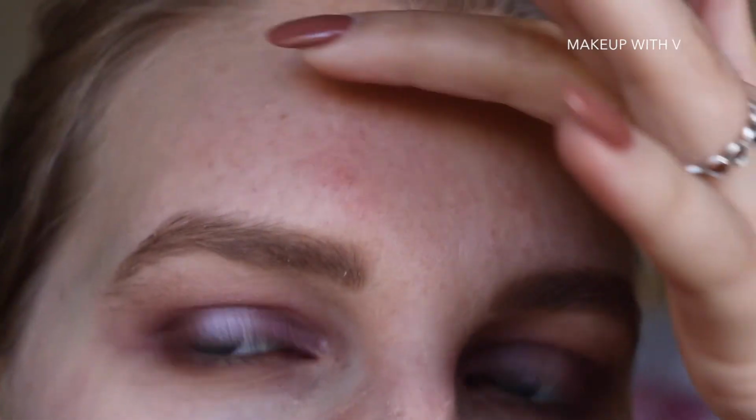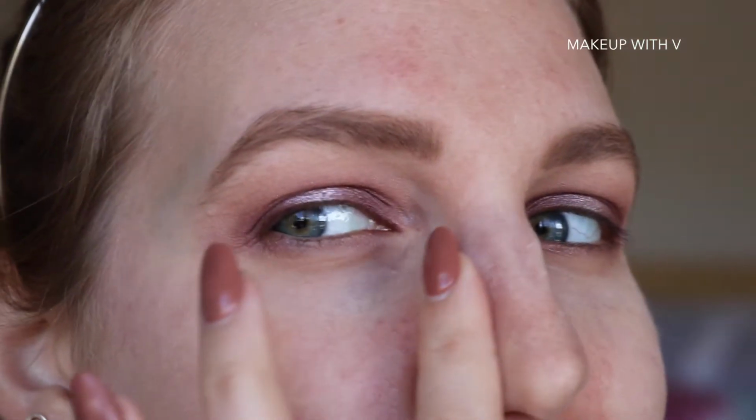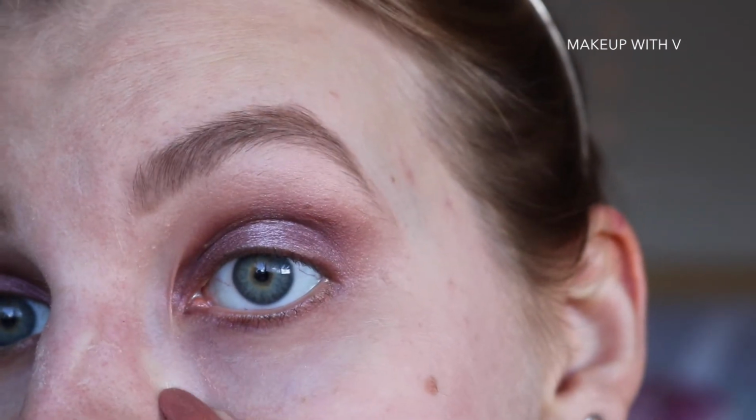Okay, so this primer is actually coming off. Ooh, I don't know if you guys can see that. I might zoom you guys in. Can you see that it's flaking off? Oh my gosh, especially on my nose. You see that line there? It's literally just bunching up on my skin and falling off. Okay, so I'm not a fan of this and I'm taking it off my face right now.